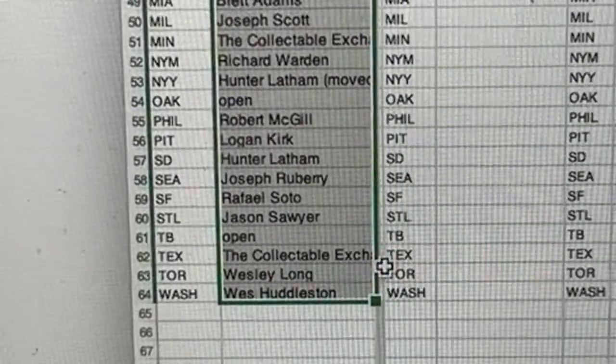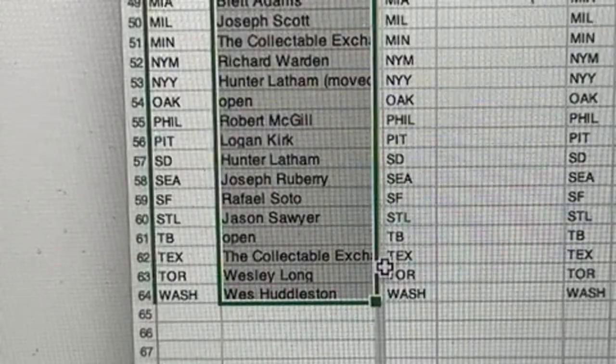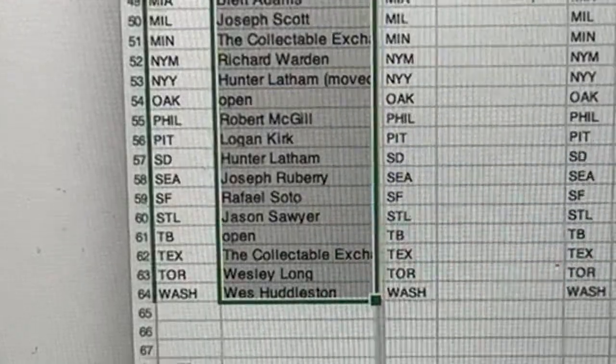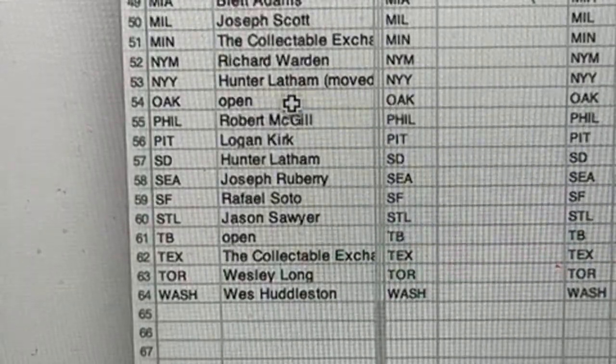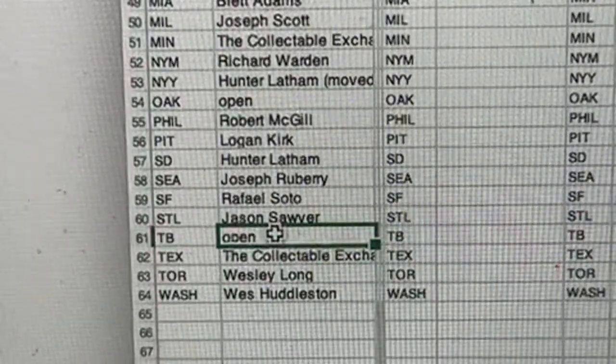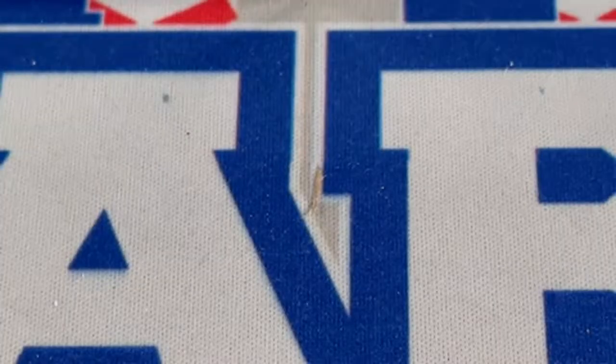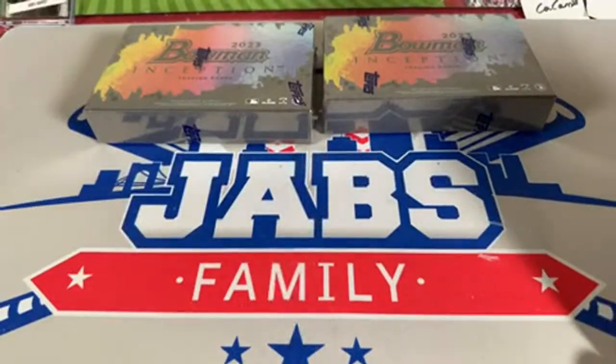LMB, we have three teams left. If you want to go ahead and send over the money, pick your team. I'll just go ahead and do it that way. You can take Cleveland, you could take Oakland, or you could take Tampa Bay. Yeah, I can see it, Ross. Let me know which team you want, and then we'll get you put in there. Otherwise, I'll be taking those other teams.